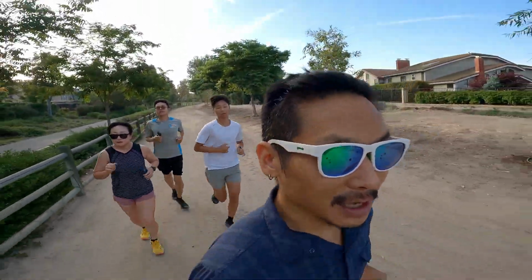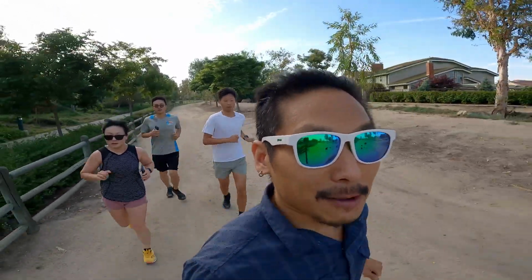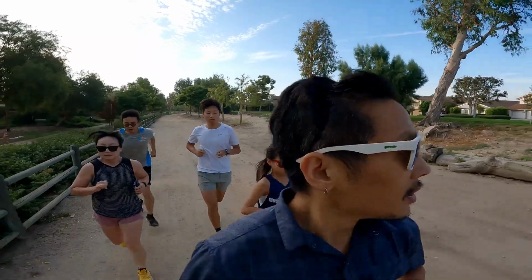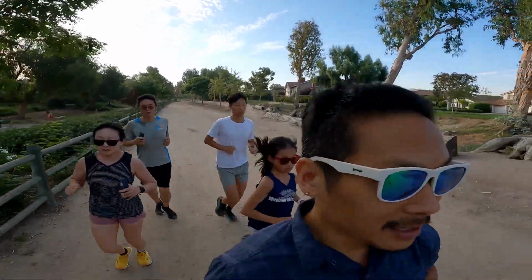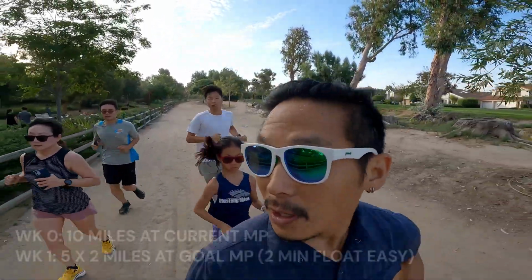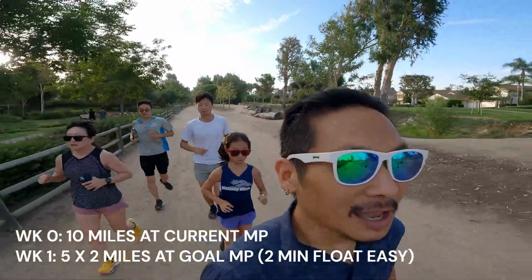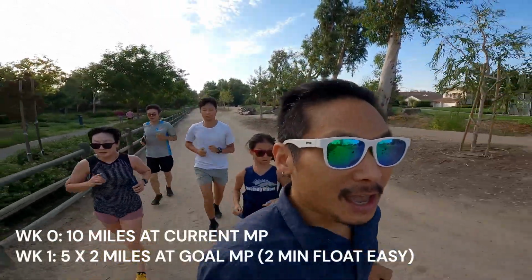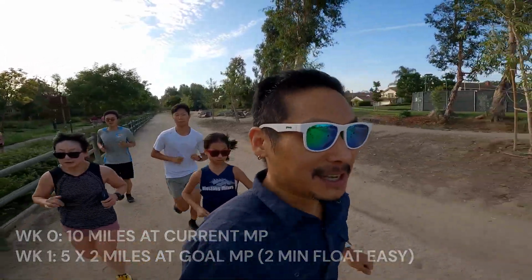At my current fitness, I feel like I can do 10 miles at 6:30 pace if I break it up into 2 mile intervals. So I'll run 2 miles at 6:30 pace and then float for 2 minutes at around 7:30 pace and then continue this and repeat 5 times.